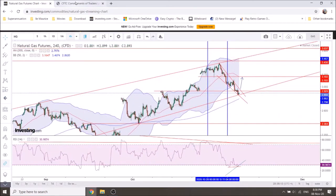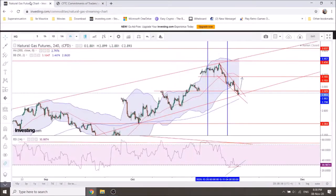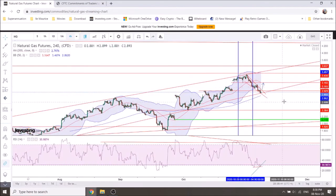Now looking at the COT reports, as we can see, the managed money did start loading up short positions. They did actually start reducing their long exposure. There's still a huge amount of longs to offload, so that's another reason why I believe we can push the price very low should we start to get some momentum, because the funds are highly exposed to the long side. They will take profit as we move to the downside and reduce their exposure.